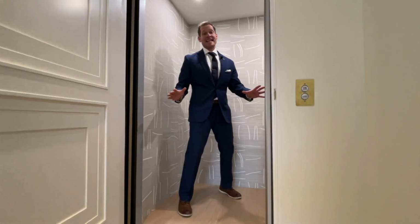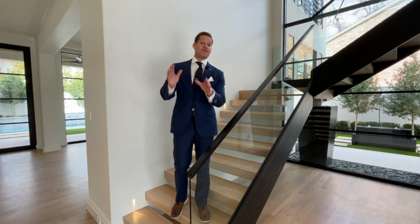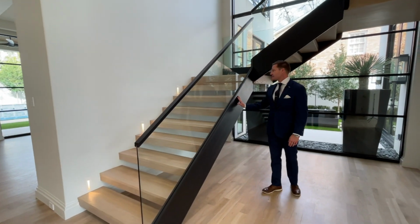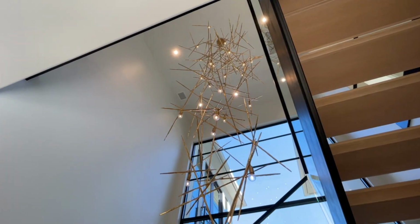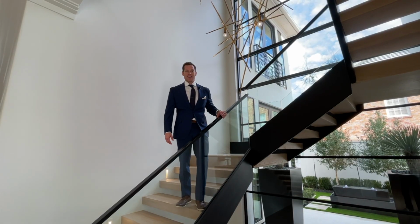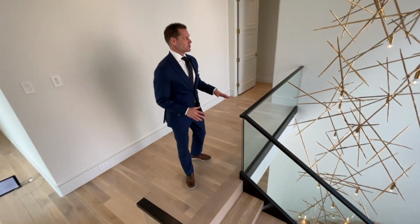This home even has an elevator that goes up all the way to the 3rd story. One of my most favorite architectural features of this home is the floating iron glass staircase with wood beams in this extravagant gold light fixture. Now let's go check out the 2nd level. Man, I love this staircase, it's gorgeous.